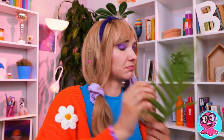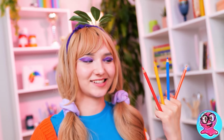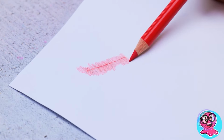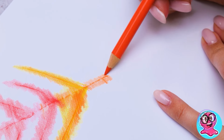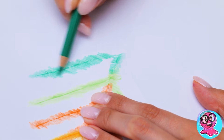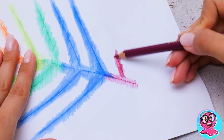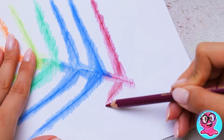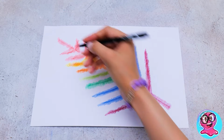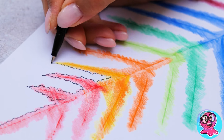Oh! Hey, I know a drawing hack too! Take a pretty leaf, cover it with a piece of paper, and let the drawing begin! Use as many colors as you can! All we've left to do is outline the silhouette of the leaf with a black pen, and the pretty picture is done!